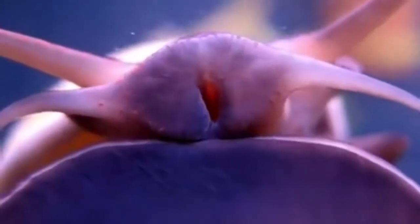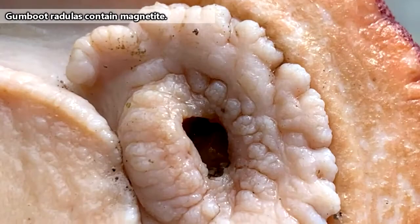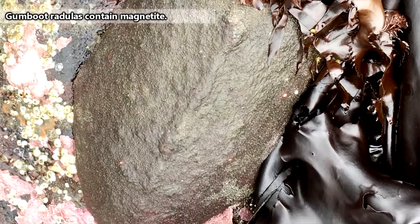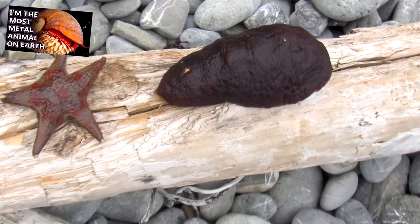Like their relatives, the snails, gumboots use a radula to scrape away at surfaces in order to obtain their food. In gumboots, the radula contains a metallic substance, which means gumboots are not only metal, they're also magnetic. Now, iron snails have some competition for the title of the most metal animals.